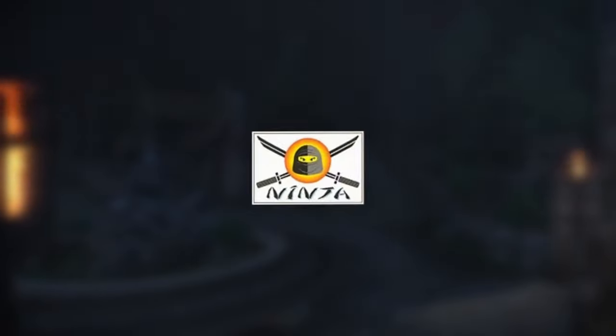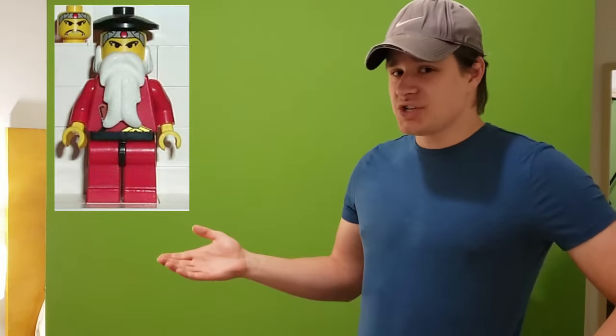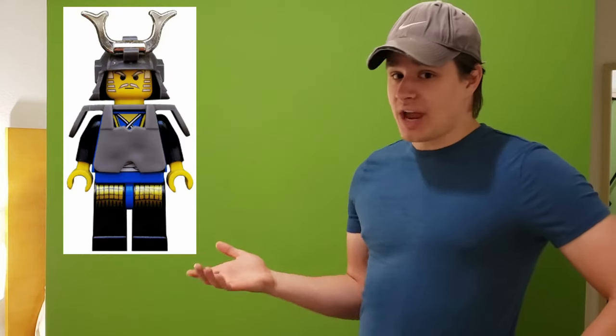This might shock some of you, but the ninja theme is actually an offshoot of the greater castle theme, but there is a bit of a hiccup. I'm gonna show you three minifigures and I want you to guess which one's leader. Is it A, Bandit Chief? Is it B, Ninja Master? Or is it C, Samurai Shogun?